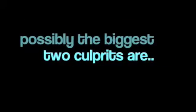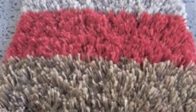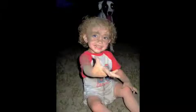Possibly the biggest two culprits are paints and carpets. That's right, your fluffy, warm and cozy carpet is trying to kill you. Surely not my carpet. Especially your carpet. If you do not see it as a potential threat to the health of you and those around you, chances are it hasn't got the attention it deserves, you grotty little bugger.